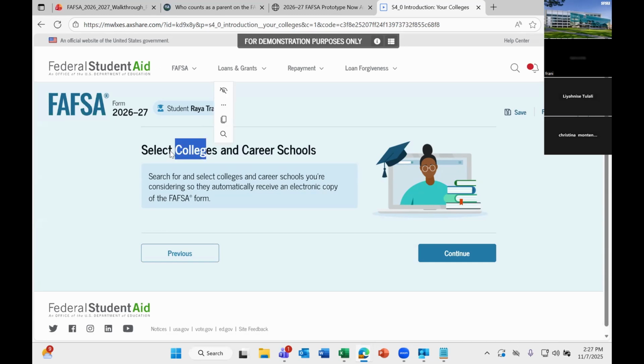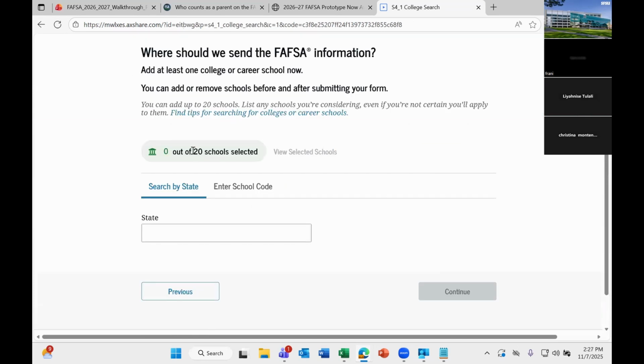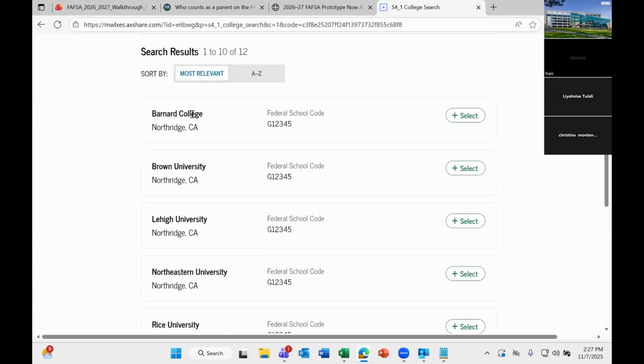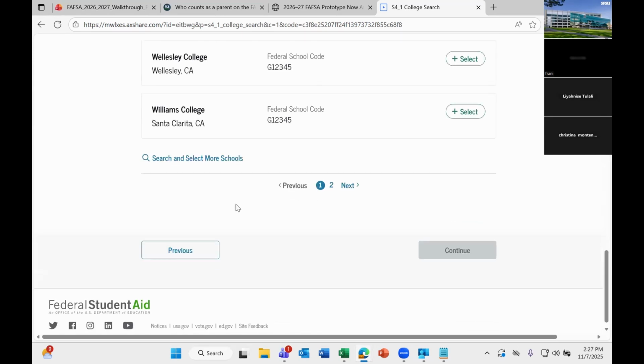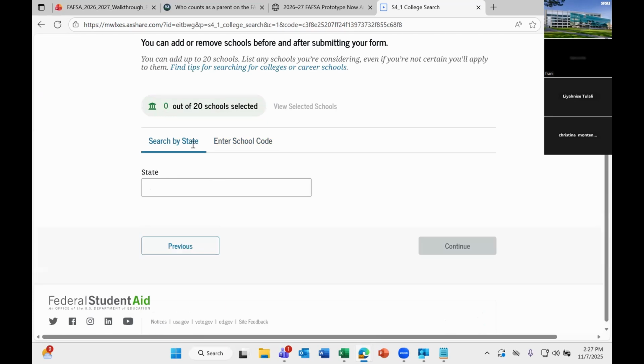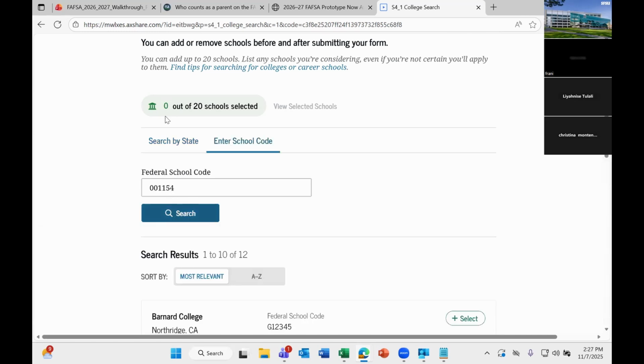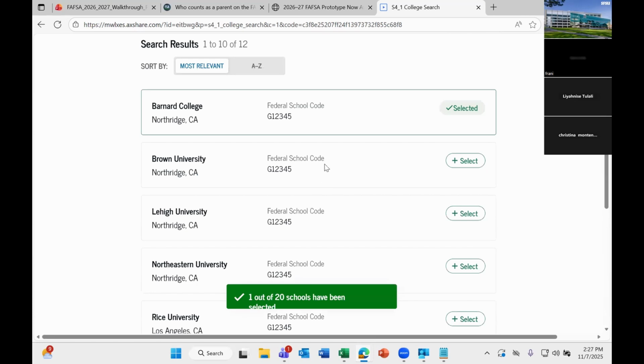So this is where you're going to be selecting the colleges that you want to put down. And like I said, you can choose up to 20. You can put our school code here. So our school code is 001154. I wonder if it actually shows up here. These colleges aren't representative of the actual colleges on the FAFSA forms, because it's just the prototype. So we'll just pretend like we see SF State here.